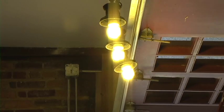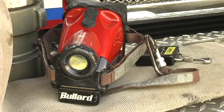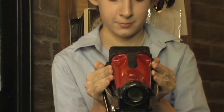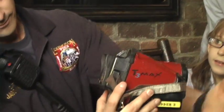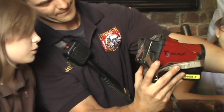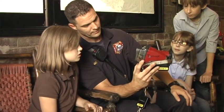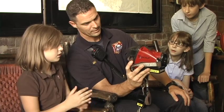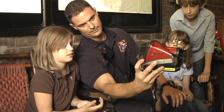But there's a better way to detect invisible light now. The fire department has a camera that can see infrared. A whole lot. Pretty cool. Did you see? Look at that. My hand's like white. That's right. It's warmer than the surrounding things. So everything that's warmer shows up lighter. Absolutely. Now we can see the world in infrared.